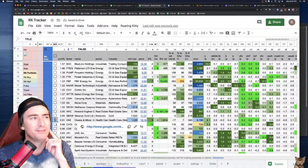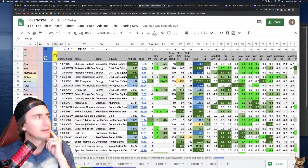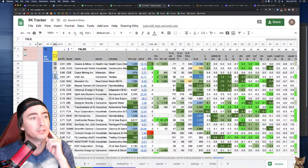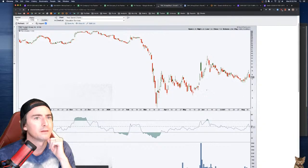Did we ever look at CVGI? We should have looked at that yesterday. Oh, let's look at UFI, and let's look at GIII. I know that was in our notes while we're scrolling through. Oh, TGI got whacked. What's this? I might be willing to add to this. How does this chart look? Oh, this sucks. It's holding up okay.